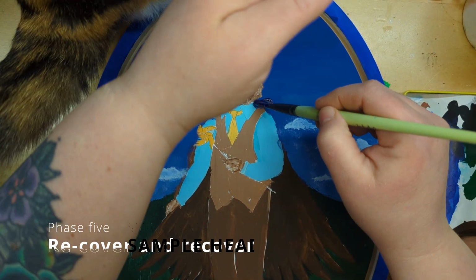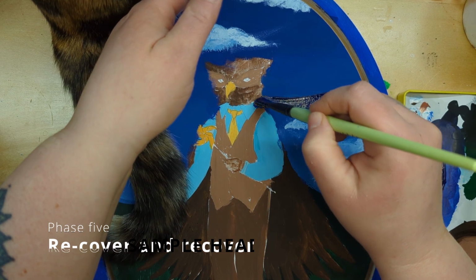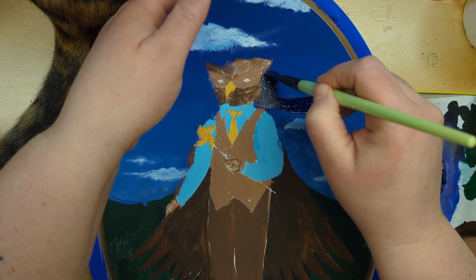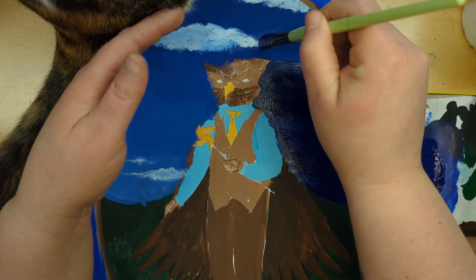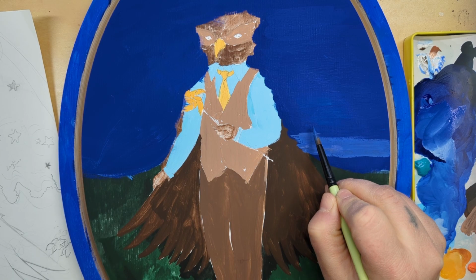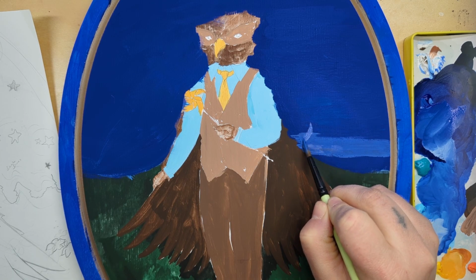And so here I am doing layer 5, and I am just painting over the clouds that I was like, oh, okay, I really don't like this. All right, we gotta do something else. And so after I paint over the clouds, I let it sit for 2 weeks.